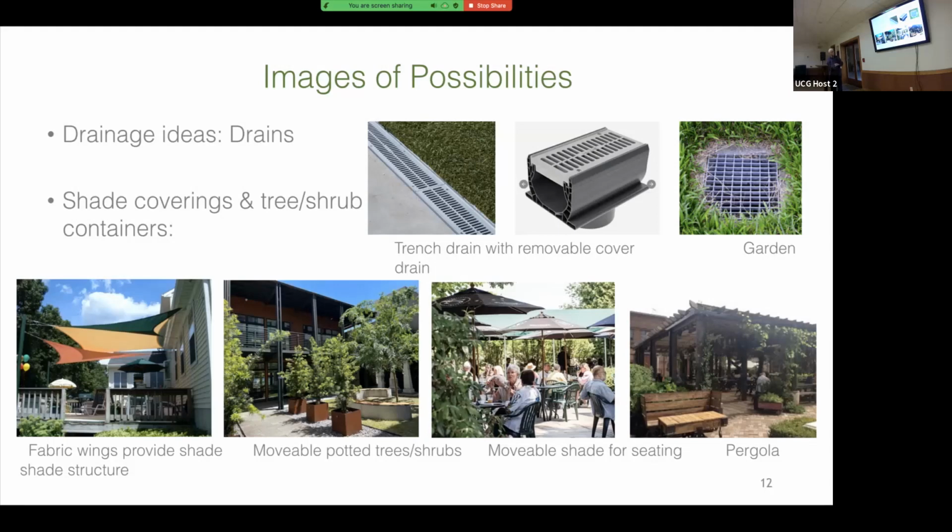On the bottom left, there are really interesting possibilities if we so chose. We can have fabric wings. They could be temporary for letting the trees grow. They could be more permanent, however we choose them to be. The second picture from the left is the UCC church in Charleston that had just redone and put in a new education building. In their courtyard, they have large planters and small trees that grow. Those would be pretty heavy, but we could move them, so we could do things like that.